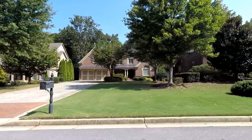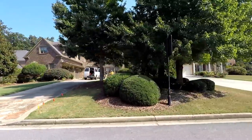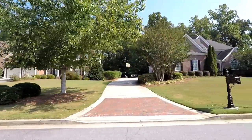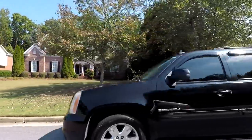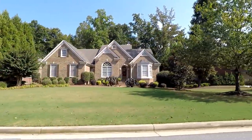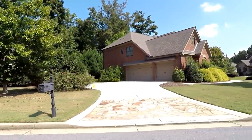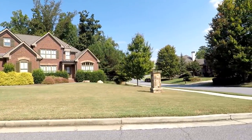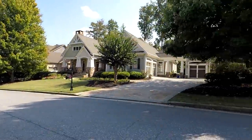I will also share with you that most subdivisions throughout Metro Atlanta, especially newer subdivisions, will be governed by an HOA. So before you purchase a home within a subdivision with an HOA, you want to get a copy of the covenants, conditions and restrictions. You want to review that document first because you want to know what the rules and the restrictions are. And usually your real estate agent can get a copy of that document for you.